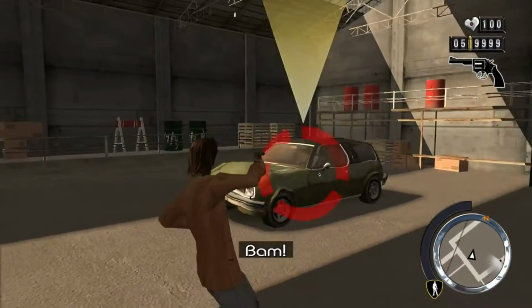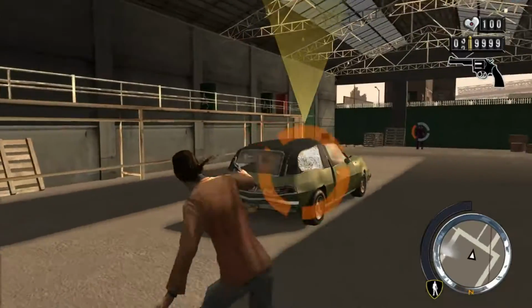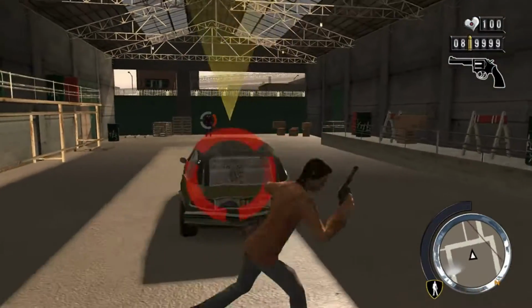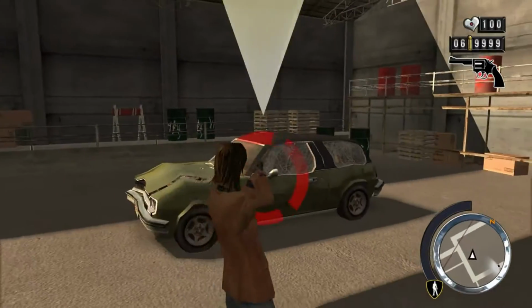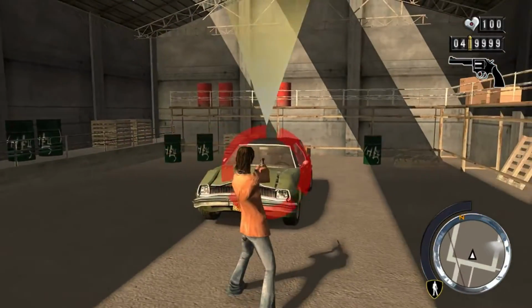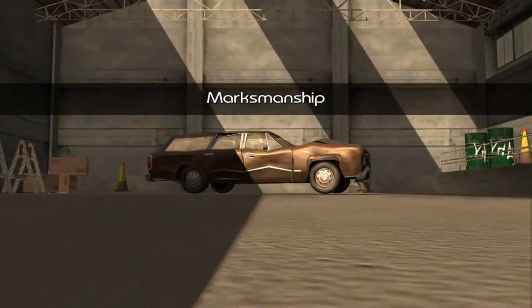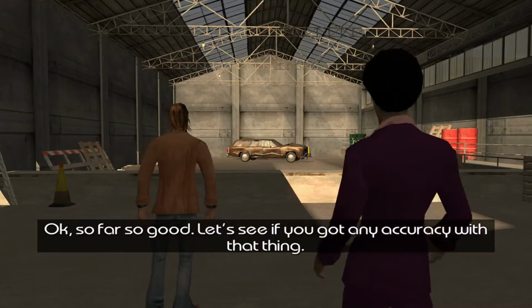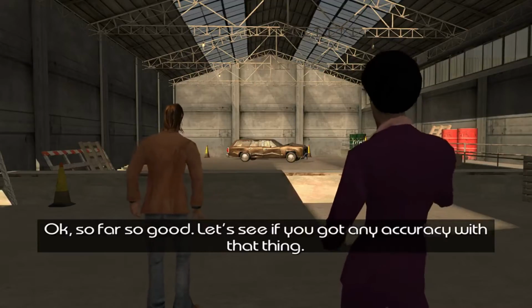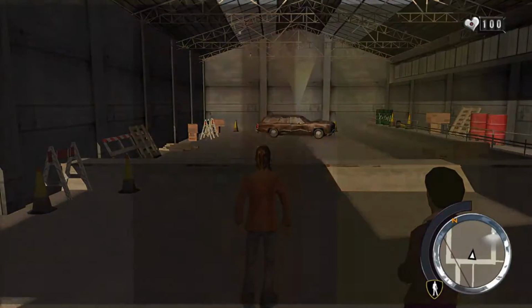Also, hello, Dave Chappelle. I wish I had 4 hands so I could give that 4 thumbs down. Okay. Also, I know there are revolvers that do have more than 6 rounds, but it's just kind of uncommon to have that. Let's see if you got any starting accuracy with that pistol. Can you take out that car's tires from where we are?